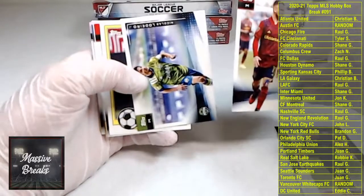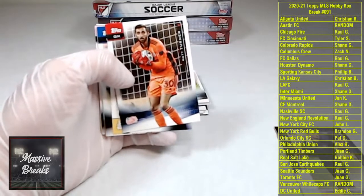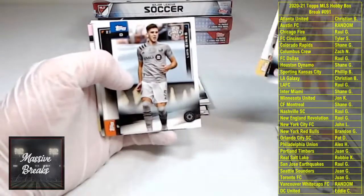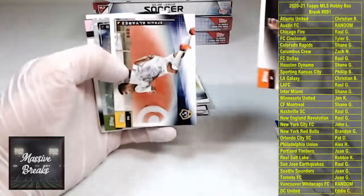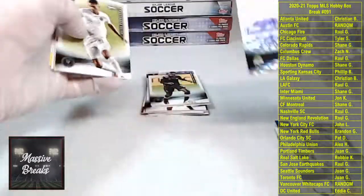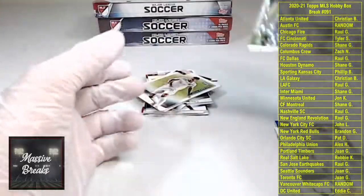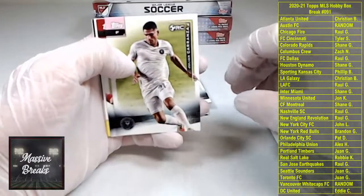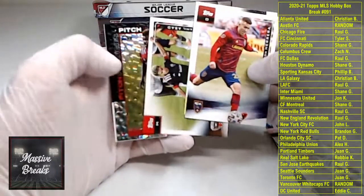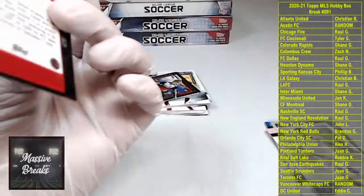Rusnak. Lodeiro. Aaron Long with that throwback, 81 Topps insert. New York Red Bulls, Matt Turner. Orlando City team card. Luis Binks, 22/22. Vasquez, Alvarez. Memo Rodriguez, and there is a Lodeiro with the icy foil. Carranza, rookie, Inter Miami. Herrera, Dave Romney, Assad. Here is another icy foil, Dante Vanzeir, FC Dallas.